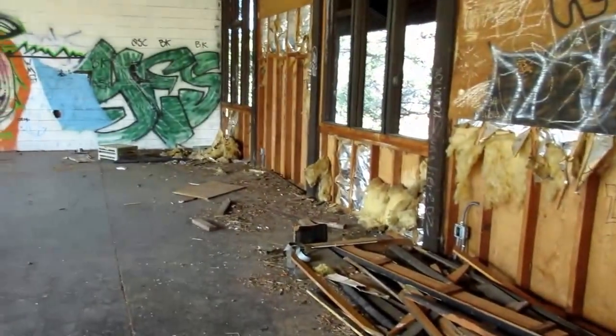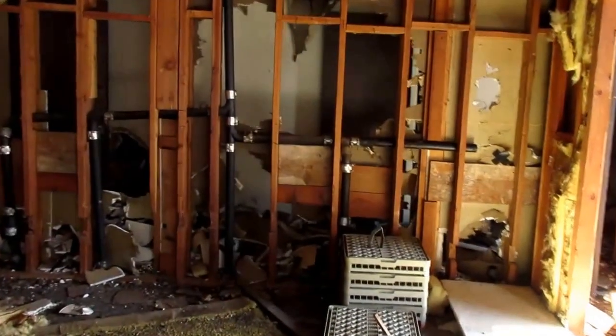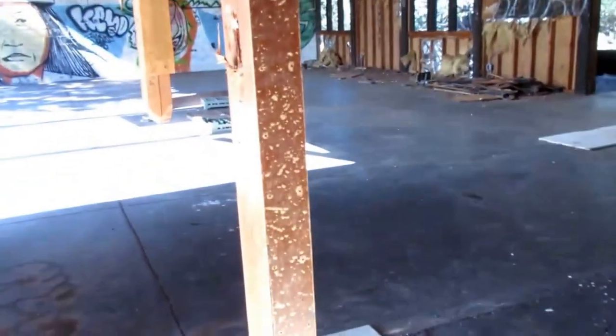All right, so here's the big, huge main area. This, I'm guessing, would have been dining, lounging, all that good stuff. See, there's another floor up there, but I don't see a stairwell. Let's see if we can find it. Oh god, it stinks like piss. We're just crawling up the walls, look at that. Oh god, it smells bad in here. No thank you.